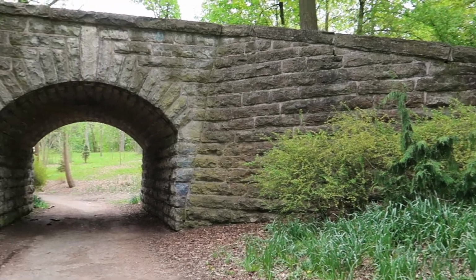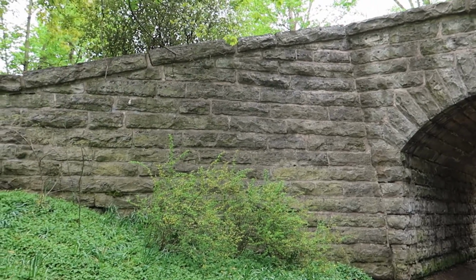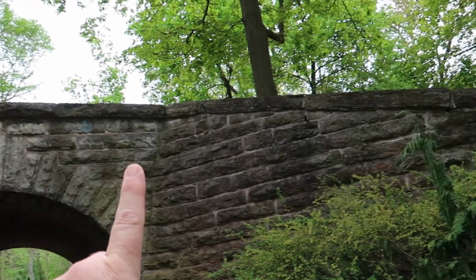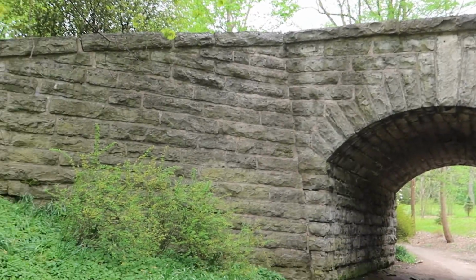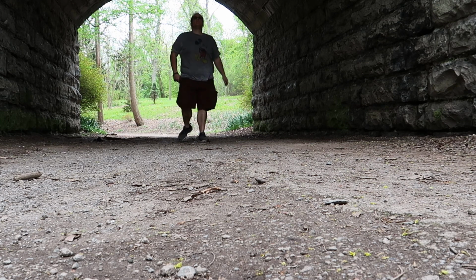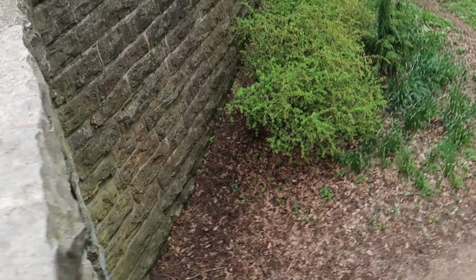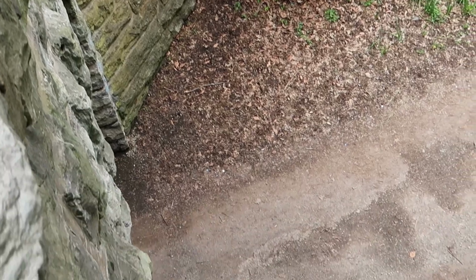This is the Ivy Arch Bridge. It's one of the original pieces designed by Olmsted, and it was built in 1887. It used to be covered by a thicket of ivy, which they no longer allow to grow. So you can see lots and lots of people are out here enjoying the weather and still practicing social distancing. Nice to see this again.